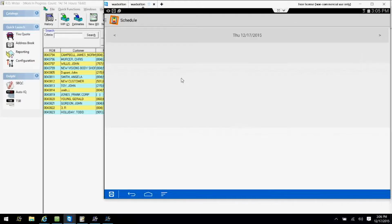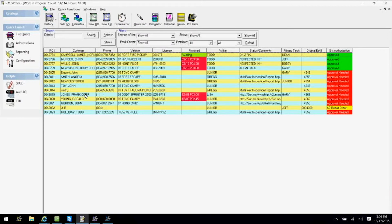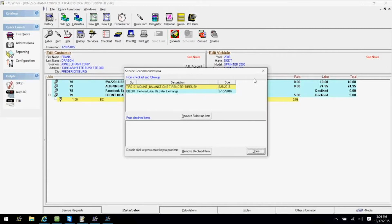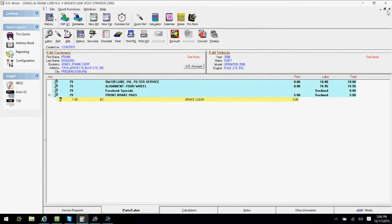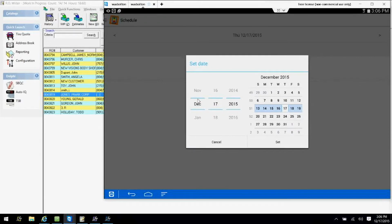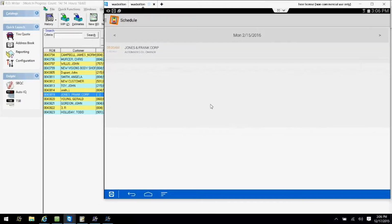Secondly, the schedule. I don't have any appointments inside my RO-Writer management system on the schedule today, but if I did, they'd be right here in the schedule field. So let me see if I can find a customer that has a future appointment, so I can show you what you see on the tablet. February 15th. All right, so let's go back to the tablet. I'm going to go out here to February 15th. Hit OK, and there you go. That's the view of the schedule on the tablet.